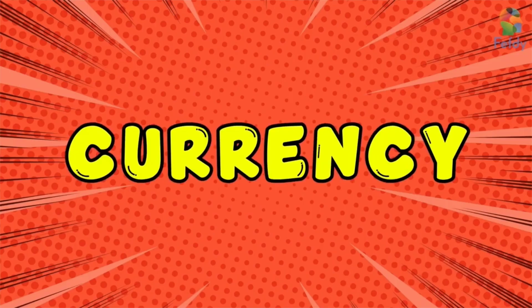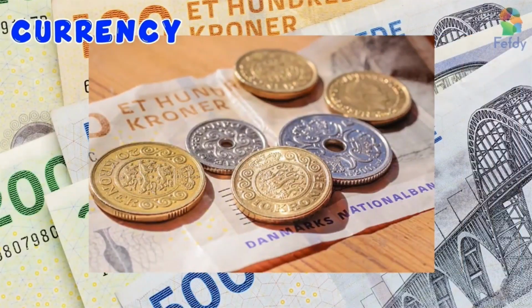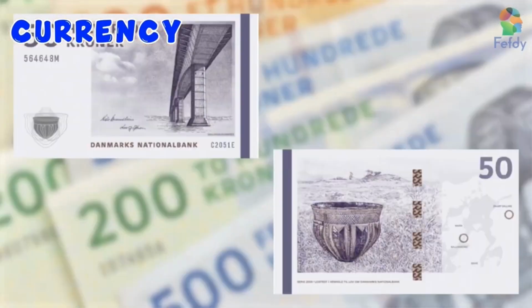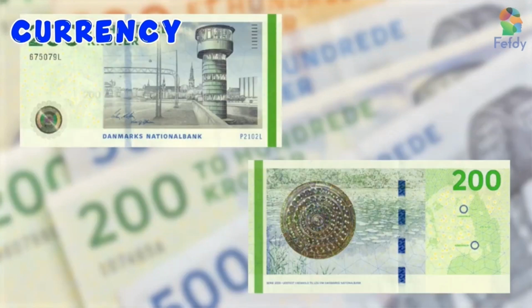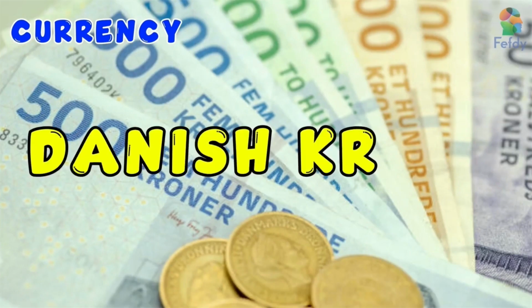Currency. In Denmark, they use money called Danish krone. It has cool pictures of important people and stories on it. This is the Danish krone.